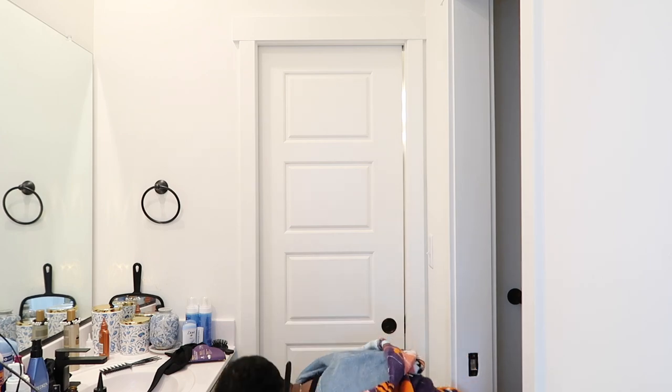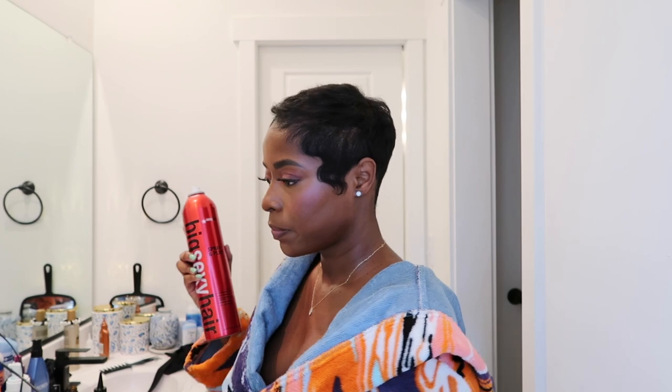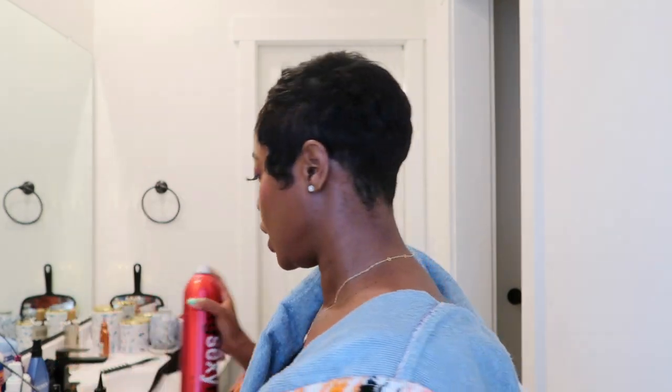I use this, Big Sexy Hairspray and Play. I feel like this is the best hairspray because it's made to hold your hair, but also keep your hair movable. So it never feels stiff or crunchy or hard. So I'll spray a little bit of this at the end, just so I can get that textured look.